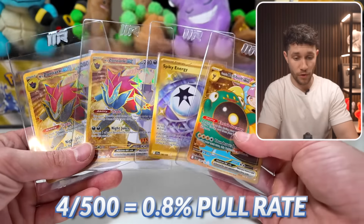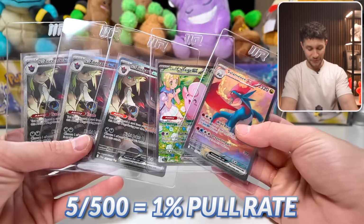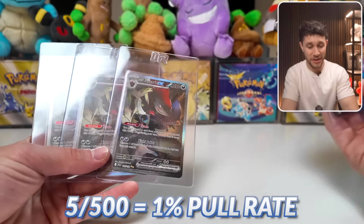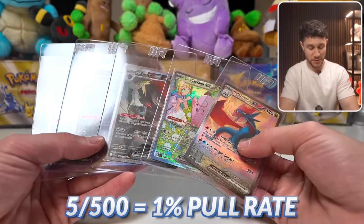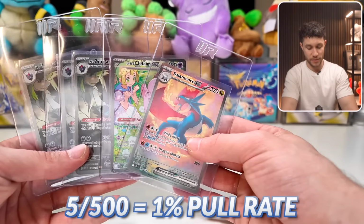Well, we got dupes, but it was Zoroark, so that's insane. And the big daddies, the SIRs, we got 5 SIRs, which included 3 Ends Zoroark EX, which is a crazy dupe to get, 1 of the Lily's Clefairy, and then 1 of the Salamence, which was one of my top chases. That's 500 packs of Battle Partners.